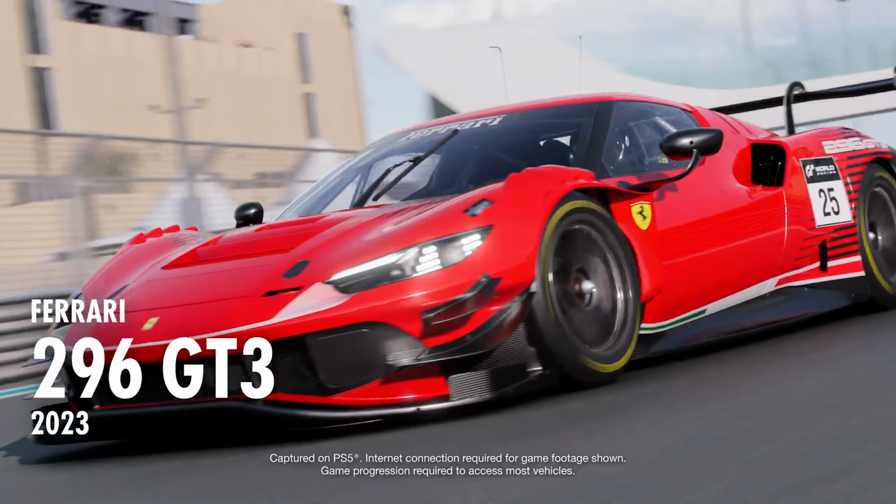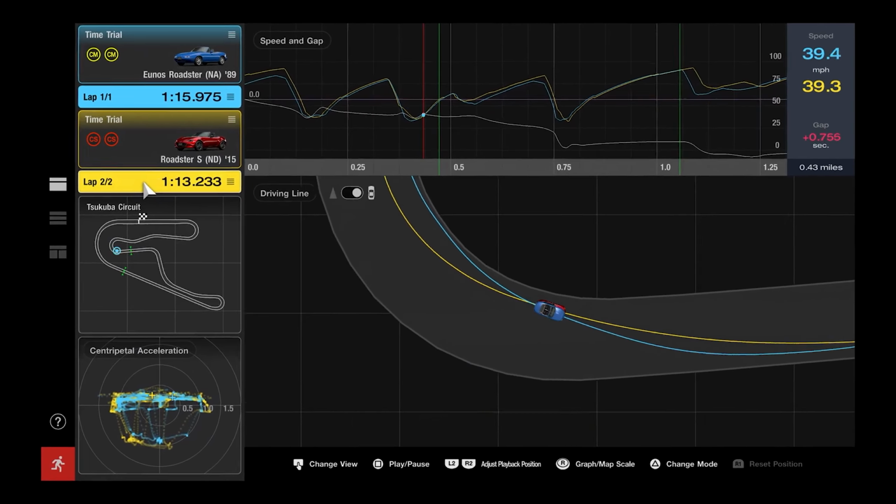While everybody is incredibly familiar with the top tagline items, 8 new cars, 2 new tracks, a new data logger system, here is everything that you may have missed in the brand new Gran Turismo 7 Spec 3 update.